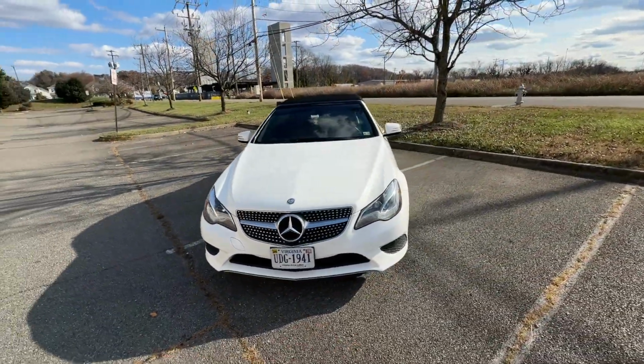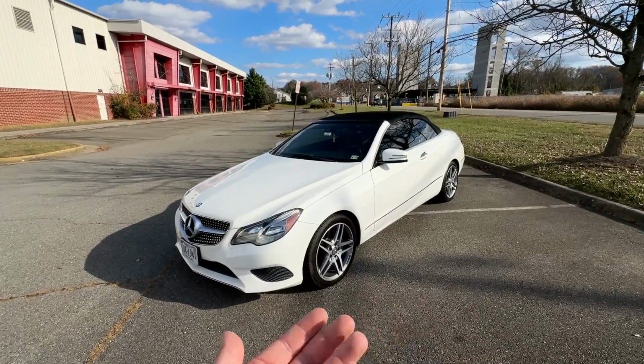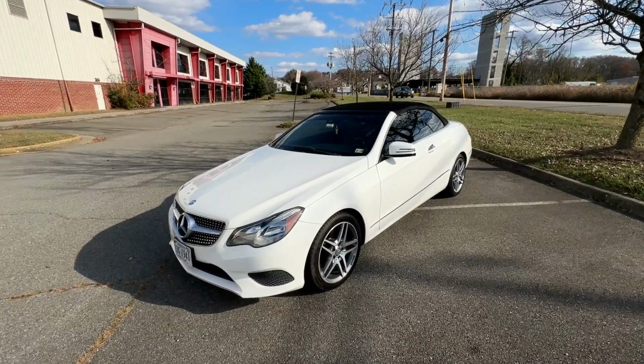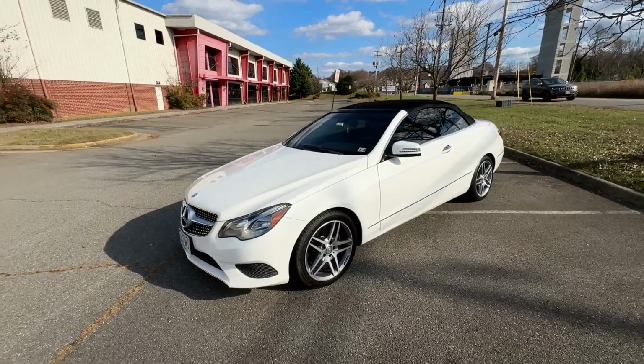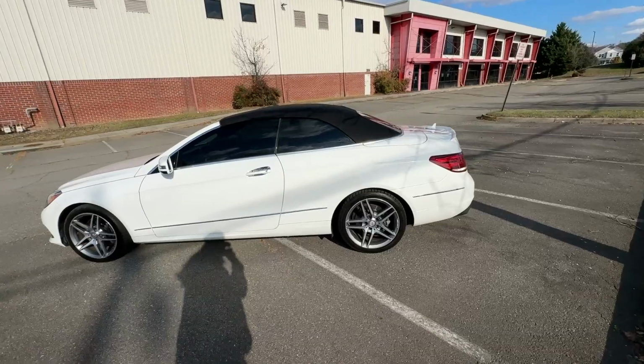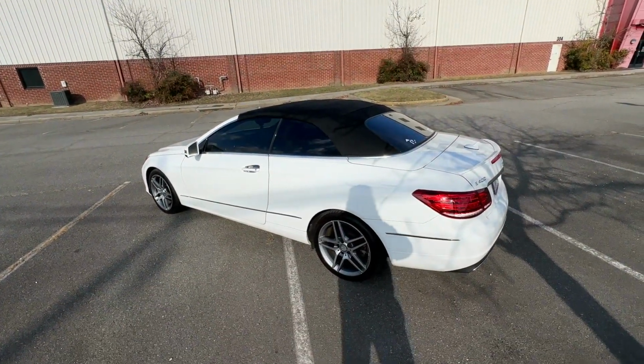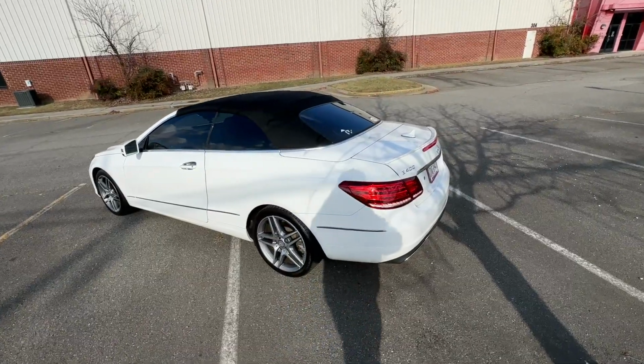This is my 2015 Mercedes-Benz E400 Cabriolet. I have had this car for going on 3.5 years now, even though it does not feel like it. Like I said, I know an update video has been well overdue, but that's also kind of been because there's not much to report with this car.